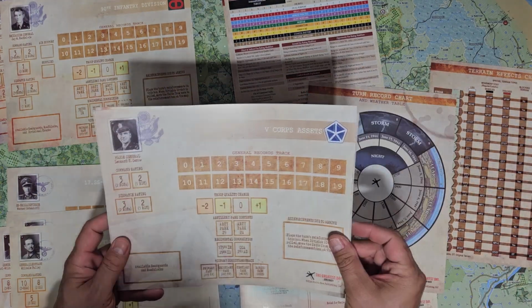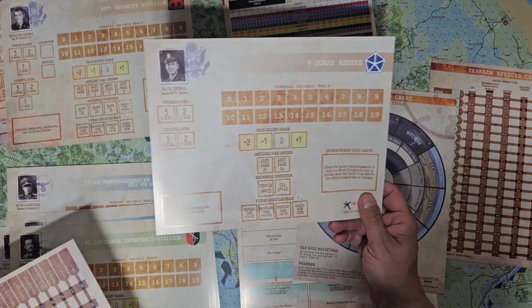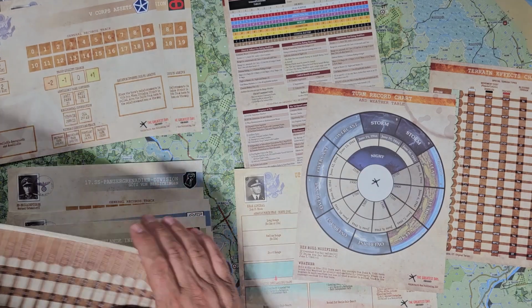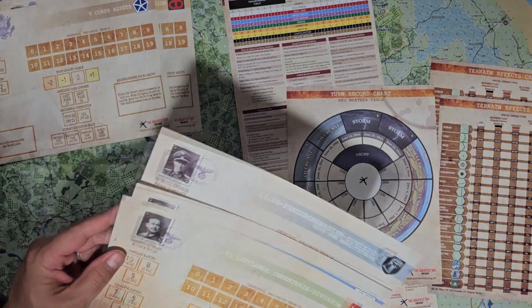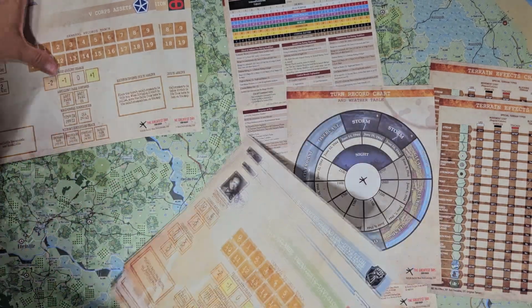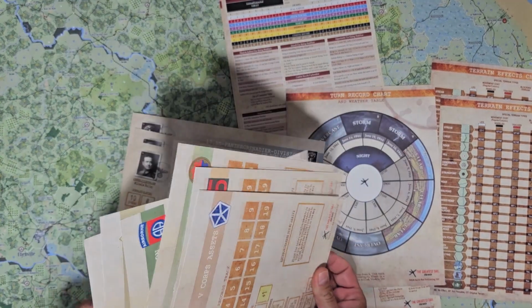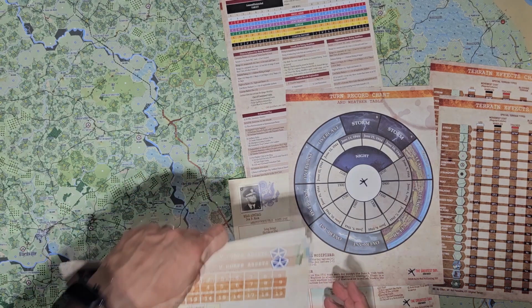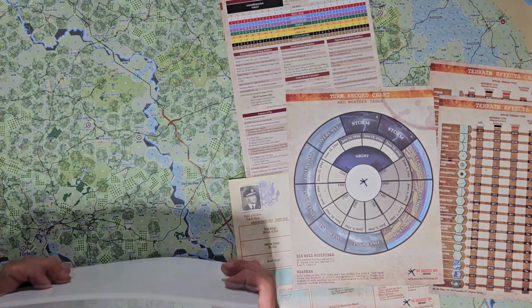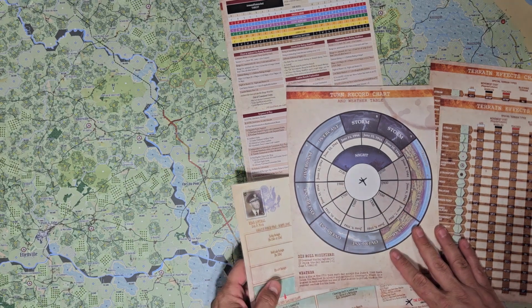We've also got a card for core assets. Not sure I've seen this before, so I'm curious to see how this develops. There's more German commands than there are Allied commands, where there's basically 5 divisions and a corps. Generally speaking, playing this on an actual table with the full campaign, I would expect you to be playing in teams.